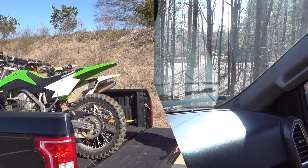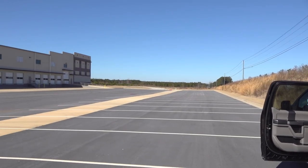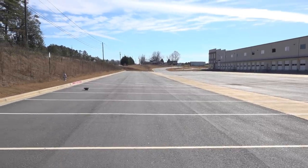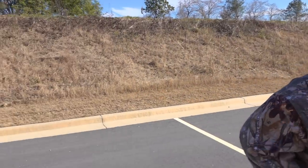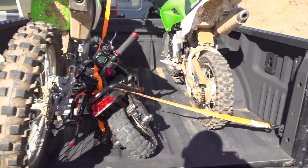Minutes later. All right, guys, we made it to the test grounds. We found this good parking lot right here. Nice runway for the testing of the dirt bikes versus the scooter. It's gonna be fun, guys.